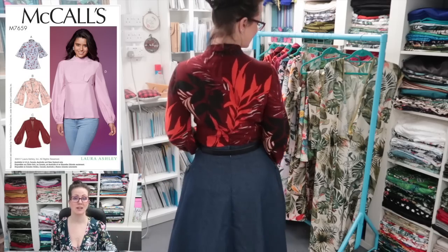Never going to make that one, so I didn't even trace it. So I'm going to have to iron all the pattern pieces and trace it again. But I thought I was going to love that one more than I did. Again, the facings are really bugging me. The facings are kind of splaying out, and I've done all the right things to them, so I need to go back and have a look at that.